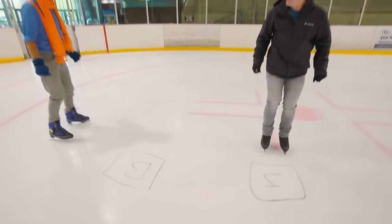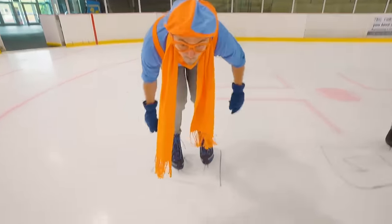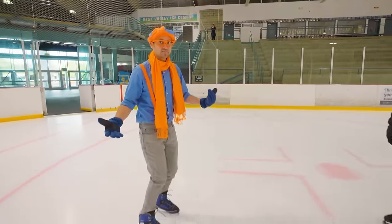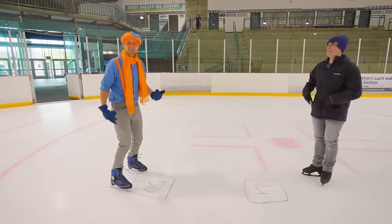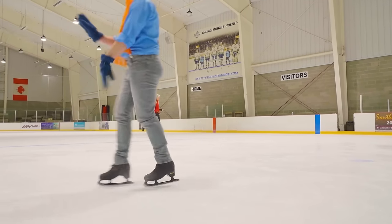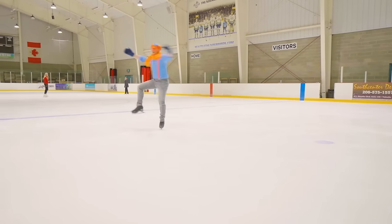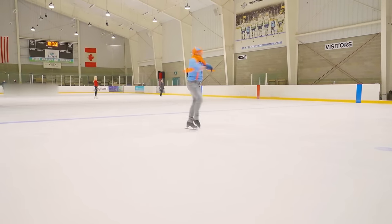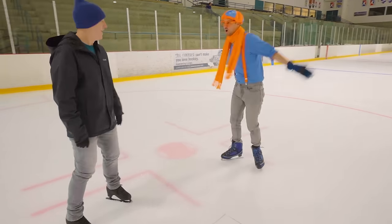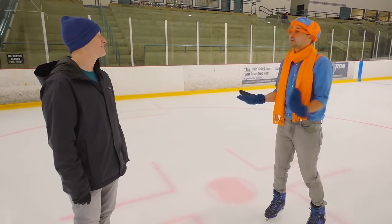So we're gonna stand next to it and we're gonna hop into the box. All right, here I go. Whoa, that was awesome. Well, now that I'm really good, I think I should probably go around and do some skating. Here I go. Here we go! Woohoo! So how'd I do? That was great, Blippi. Yeah! Well, thank you so much for teaching me how to ice skate.